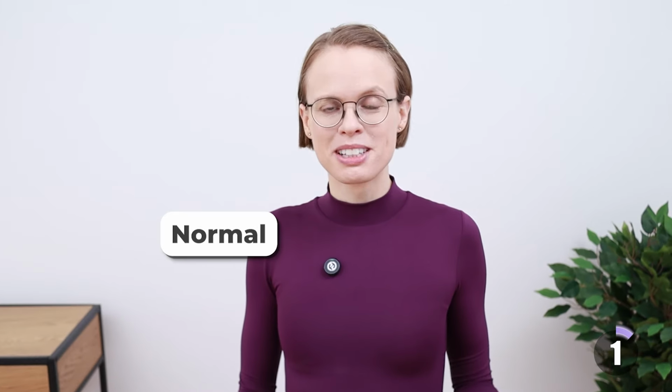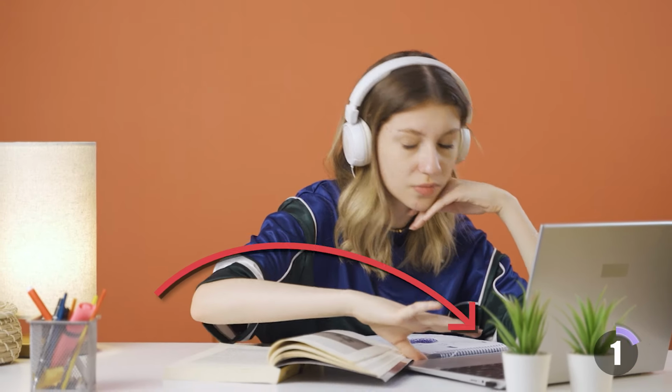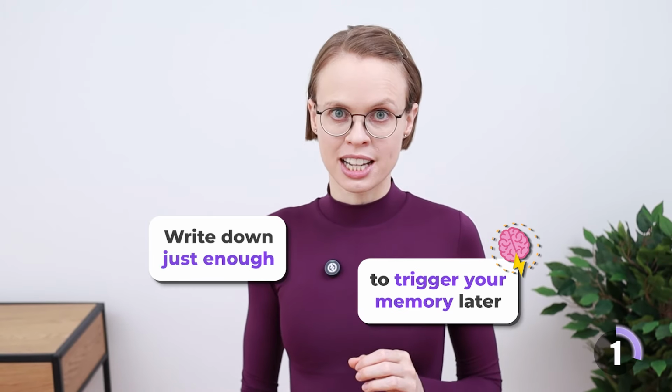Let's start with tip number 1. Don't write everything down. Many TOEFL students often try to write down as much as possible when they first take notes in TOEFL listening. That's normal, but it isn't efficient. If you take lots of notes, you start to pay more attention to the writing and miss important ideas. And that's a problem because you must be able to answer the questions. Therefore, you need to write down just enough to trigger your memory later.